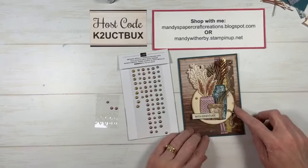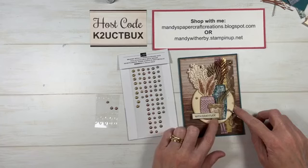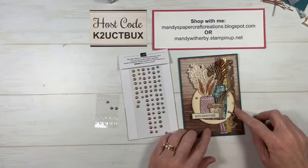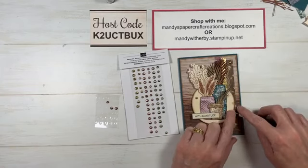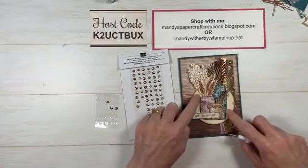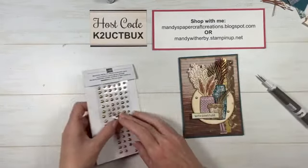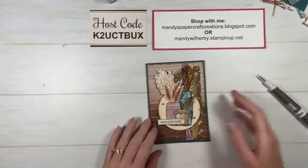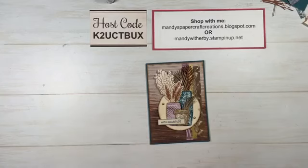Oh, I don't want to add any more height there. We've got so much height now. We've got 1, 2, 3 layers on this card. So I don't want to go too much higher. Let's just put it here, hey? Let's go here. So we've got our 3. There we go. Finished. Look at this beautiful card we made together using all of our scraps.